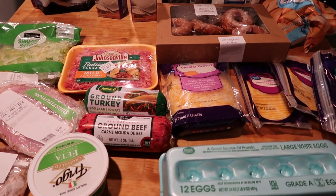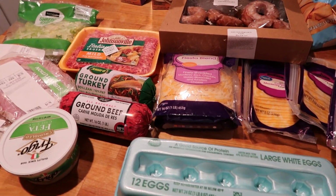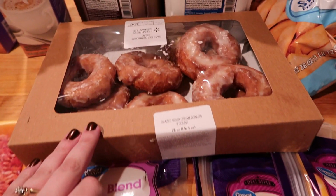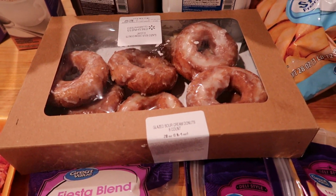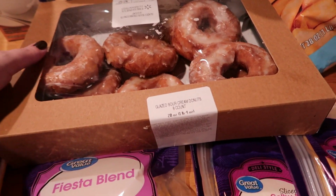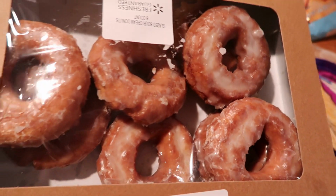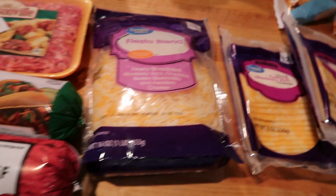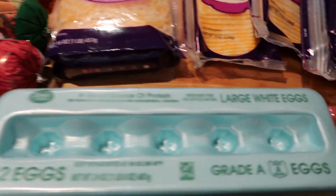All right, back with part 2. Now I have all of the refrigerator and freezer items, plus the donuts that I forgot in the last session. So we'll start there. I picked up these sour cream glazed donuts for the kiddos and for me, to be honest. Those are my favorite.